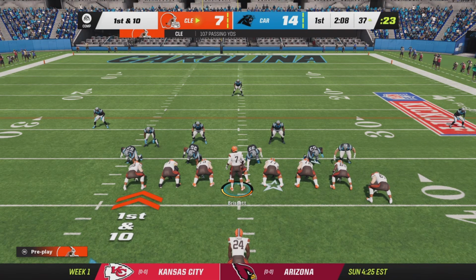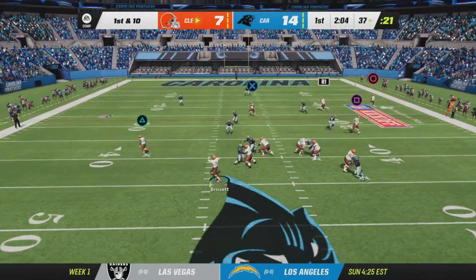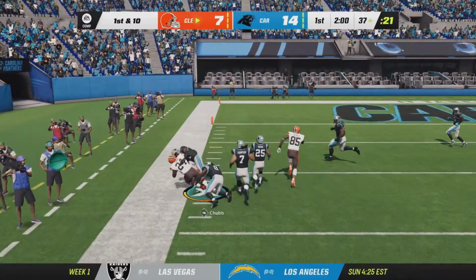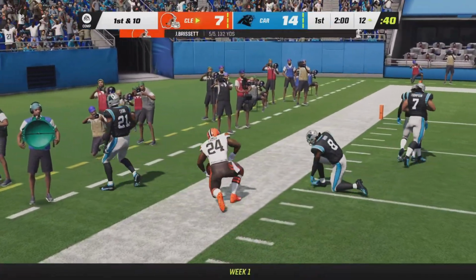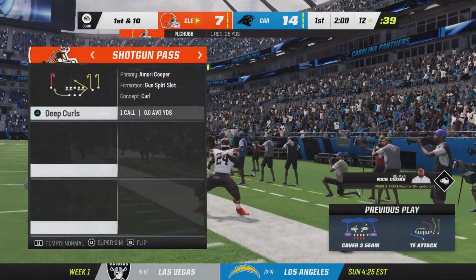So how about that for a chain mover? They're all the way down inside the 40 now for 1st and 10. Dancing to his left. Dumps this to his running back, Chubb. And he's out of bounds. Almost gets to the 10. Another first down there as this one goes for 25.